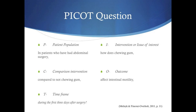PICO question. Evidence-based practice clinical questions are formatted in such a way that will enable researchers to find the best and most reliable data. This form is the PICO format, which stands for patient population, intervention or issue, comparison, intervention or group, outcome, and time frame. My PICO question is, in patients who have had abdominal surgery, how does chewing gum compared to not chewing gum affect intestinal motility during the first 3 days after surgery?